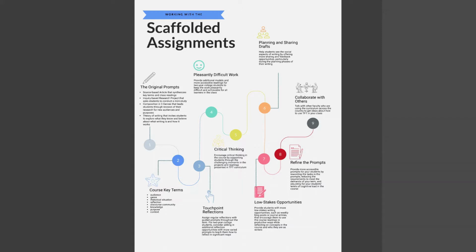The original prompts are there. Those 4 tasks are central to TFT, as are the course key terms. But we may need to include more regular touchpoint reflections throughout the course, guiding the students for how to reflect. The work should be pleasantly difficult.